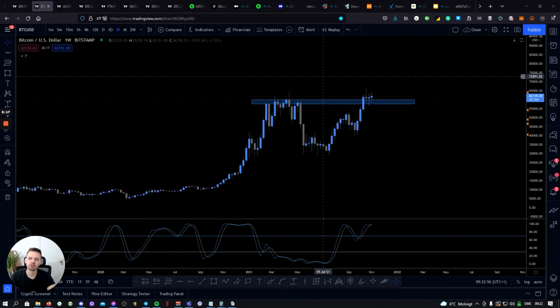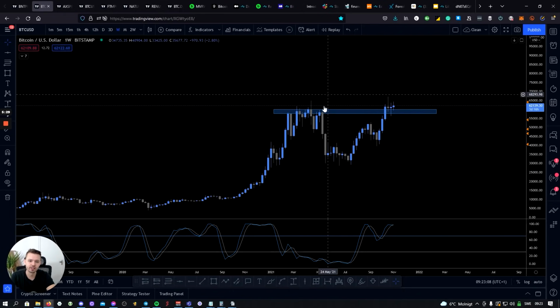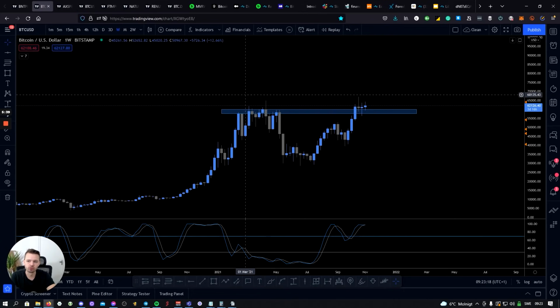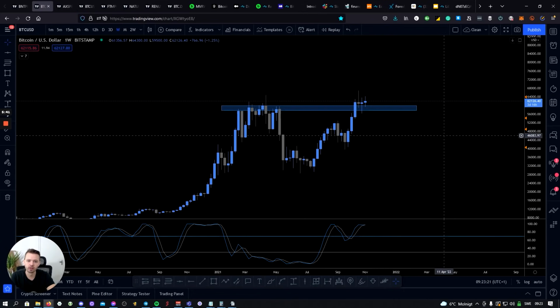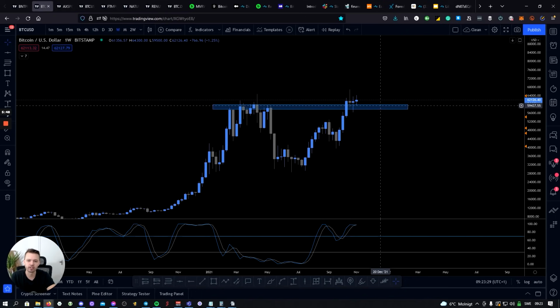What I am interested in is this level right here. I think it's a very, very good looking level, and I do think it makes perfect sense to use the candle closes here to draw this weekly level. It's just beautiful. Look at how nicely it has reclaimed this level right here. So on the weekly, I think Bitcoin is looking absolutely fantastic, right?